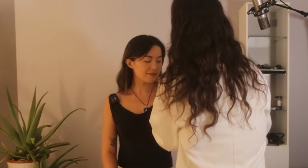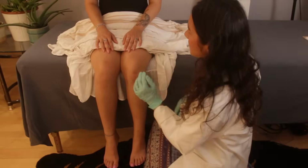All right, now I'm going to check under your arms, okay? Let's check the pectoral. Central. Subscapular, lateral, nothing alarming there. Okay, let's check your other side. Pectoral, central, subscapular, and lateral. Okay, great.